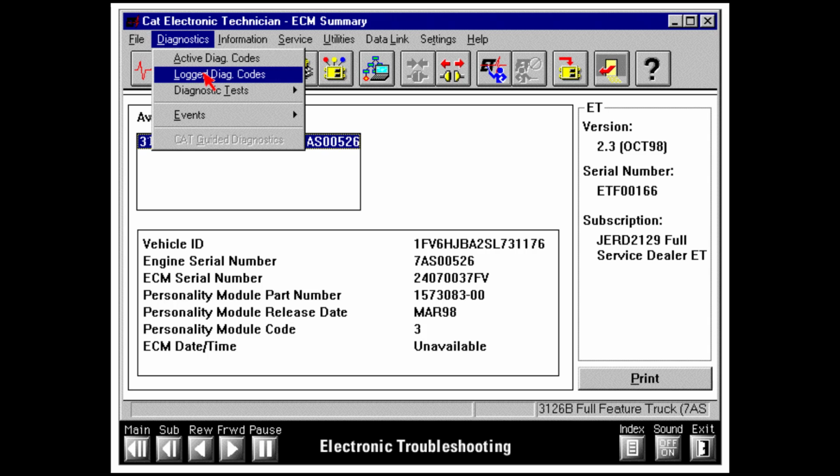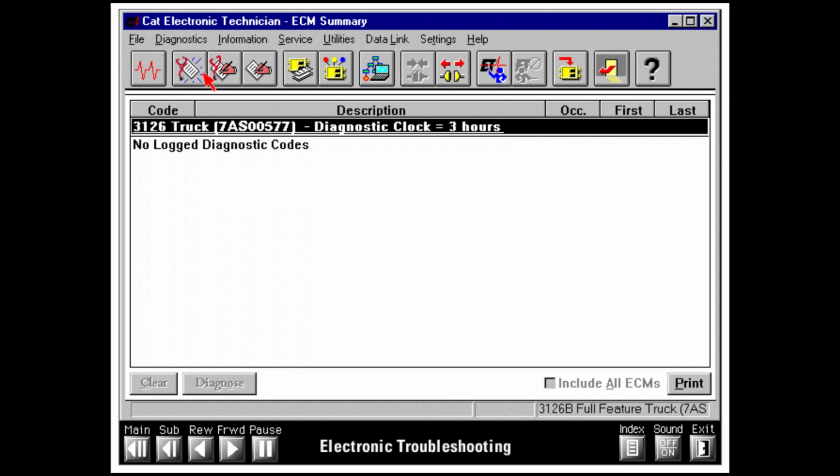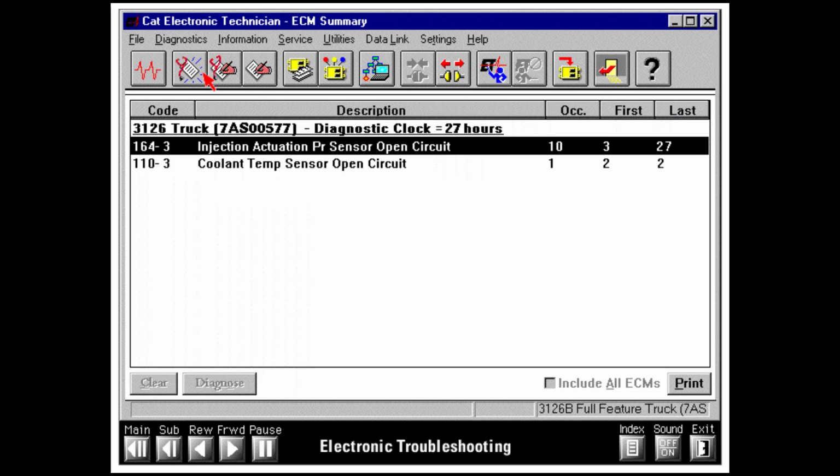Logged faults are faults which are not currently present, but have previously occurred. When logged faults are not present, the ET screen reads "No logged diagnostic codes." Here, the injection actuation pressure sensor open circuit fault has occurred 10 times. The first occurrence was at 3 hours, and the last occurrence was at 27 hours. The diagnostic clock indicates the total number of hours on the engine, in this case 27 hours.